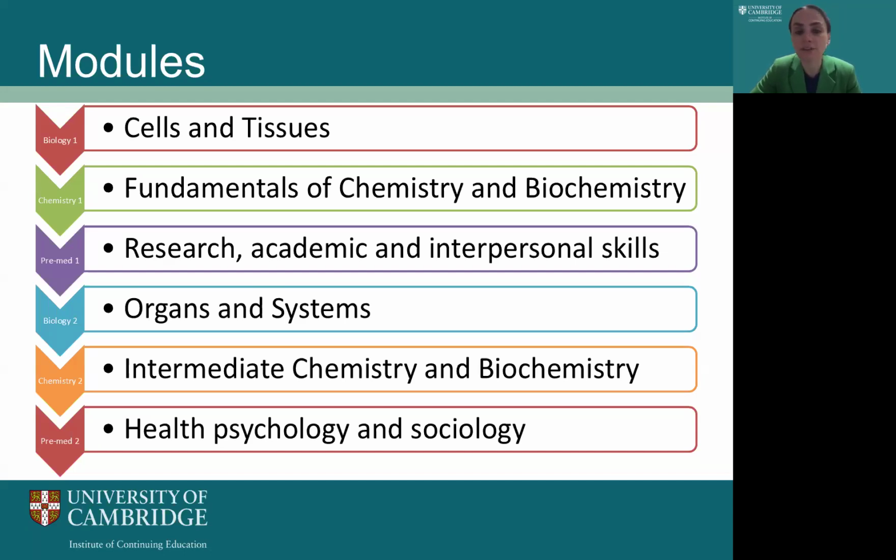And then we have biology 2, which is essentially anatomy, where we focus on organs and organ systems. Then we go a little bit more in depth in chemistry in term 2, where we focus mainly on intermediate chemistry and biochemistry. And ultimately, for the pre-medical studies, we focus on health, psychology, and sociology.